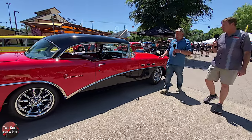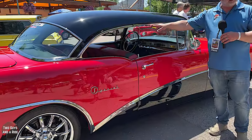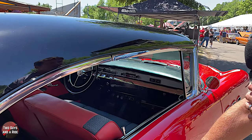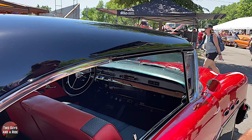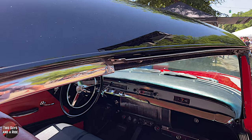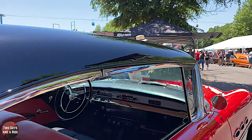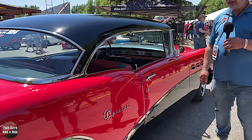Okay, so let's walk down here before we talk about the details of the paint. There's a neat little feature with this piece of trim here. I could demonstrate it for you. Would you, please? Some of the fantastic engineering that took place back then on the mid-50s cars. As you open the door, basically it's a rain shingle that flips up when you open the door, and flips back down when you close the door. Engineering at its finest. That's amazing. It works fantastic.